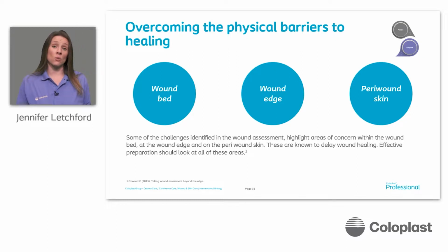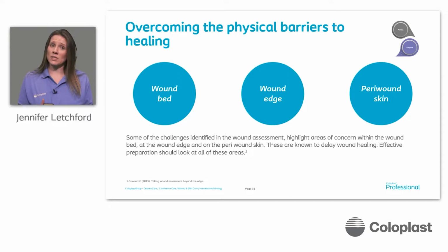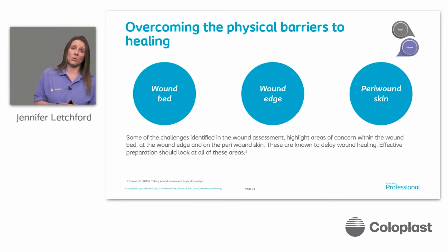And here we need to look at the wound bed, the wound edge, and the peri-wound skin. We need to think about some of the challenges that we identify in the wound assessment, and we need to highlight key areas of concern. It could be that we're seeing that there's devitalised tissue in a wound bed and on a wound edge, but that the peri-wound skin is okay. Or it could be that we're seeing hyperkeratotic skin to the peri-wound, which is also having an impact on healing. So it's important that we look at all of these areas of the wound, not just focus on the wound bed itself.